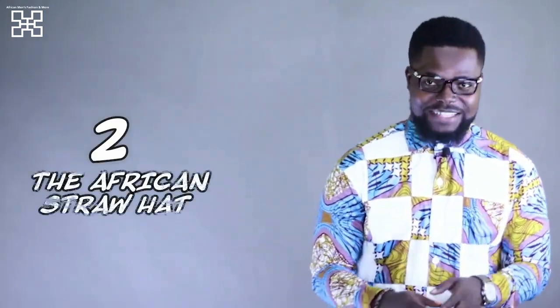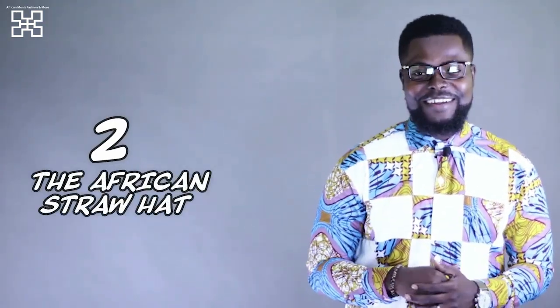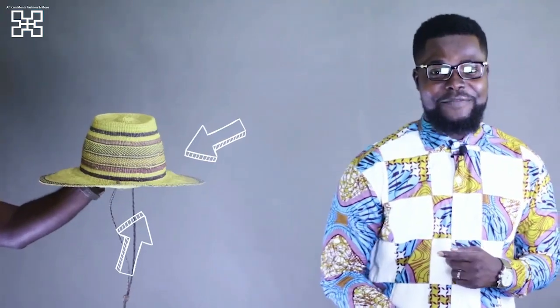Let's move on to our number 2. We have the African straw hats. Yeah, the African straw hat. This hat is not only beautiful but practical. Yeah, that's it. That's the hat right there.